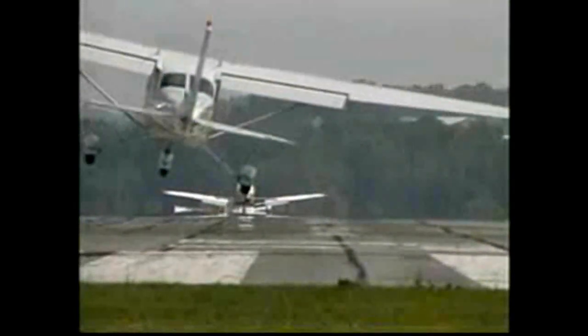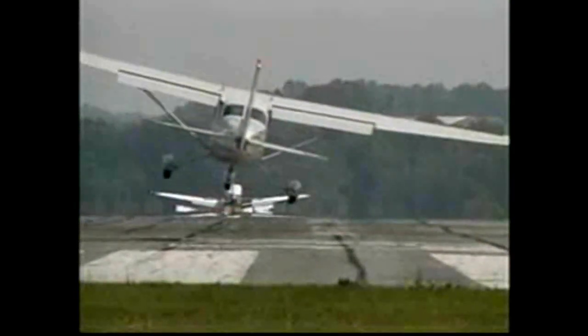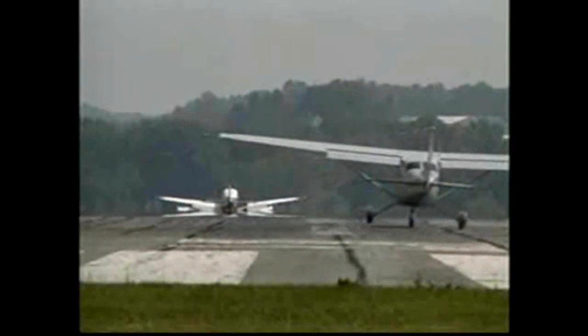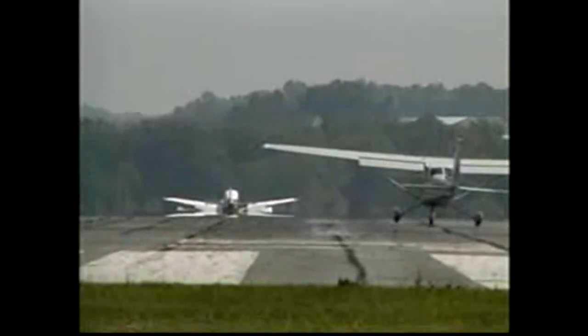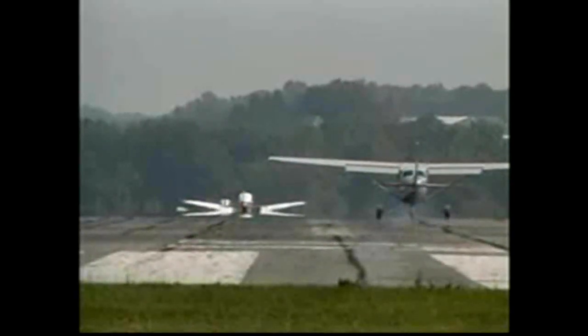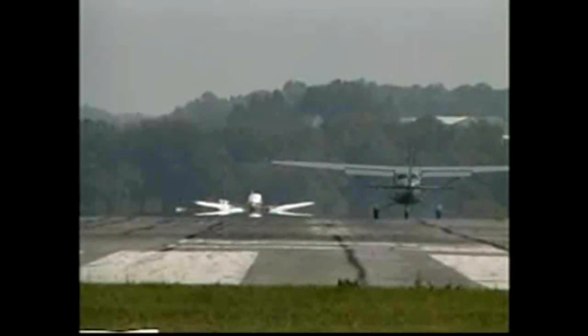Here's another example of poor control, before and after touchdown. The Cessna pilot drifts way downwind. Now he finally touches down and uses his left brake. So that's what the puff of smoke is from, to try to get the plane headed in the right direction. We'll give it a 4.0.